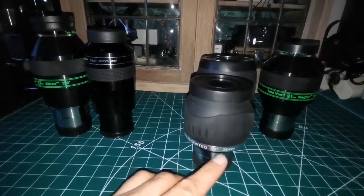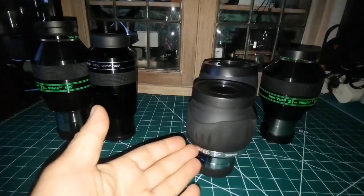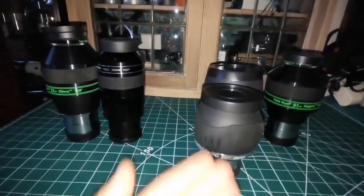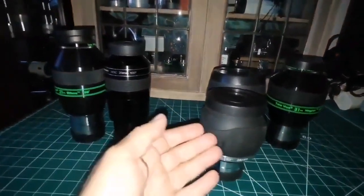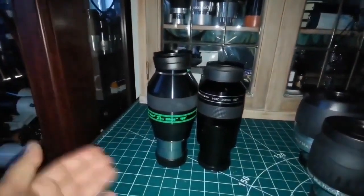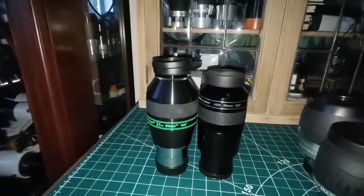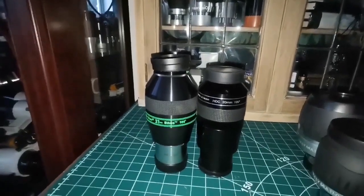24mm Maxvision 82 degrees eyepiece equal to Meade and Explore Scientific of the same specification, and probably looks the same as the Meade. Then comes the 100 degree eyepieces. I don't have any difficulty in seeing the field of view with the 100 degree eyepieces. I'm using them all the time.